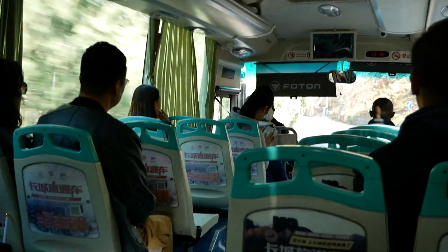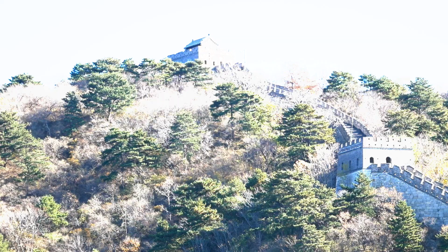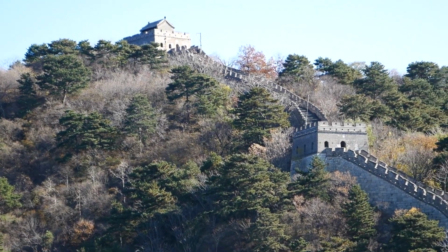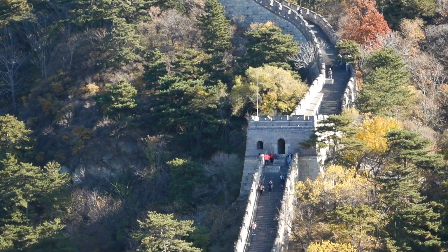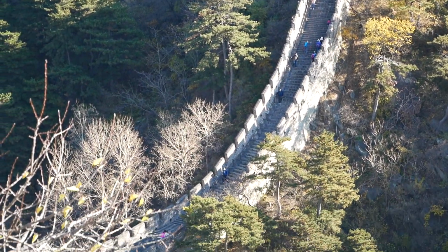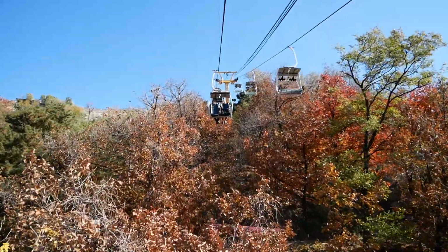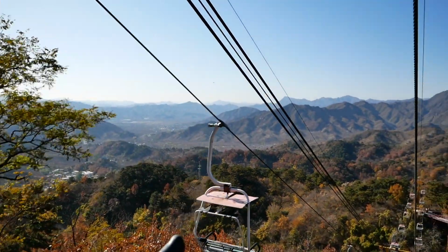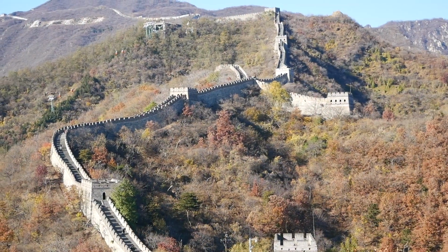Now Mutianyu is located just 43 miles away from Beijing and is a great location to visit the Great Wall, as it often attracts less tourists and is one of the most preserved areas. In fact, some parts of the wall have already disappeared. So we left the visitor centre and began to head up to the wall, which first of all involved a short shuttle ride to where we hopped onto a ski lift to take us to the wall itself. This actually gave us breathtaking views of the surrounding mountains and our first glimpse of the Great Wall of China.